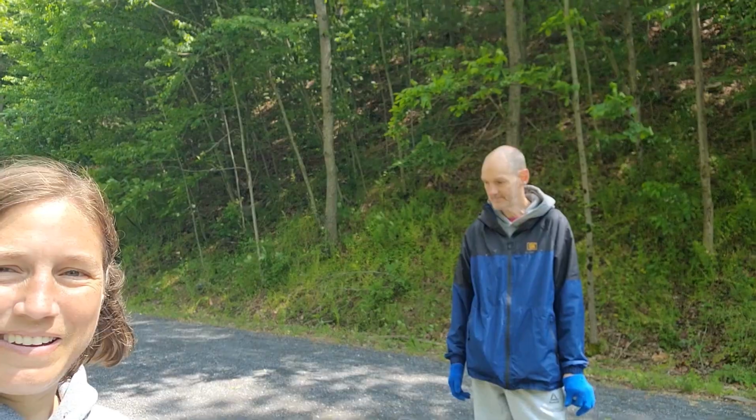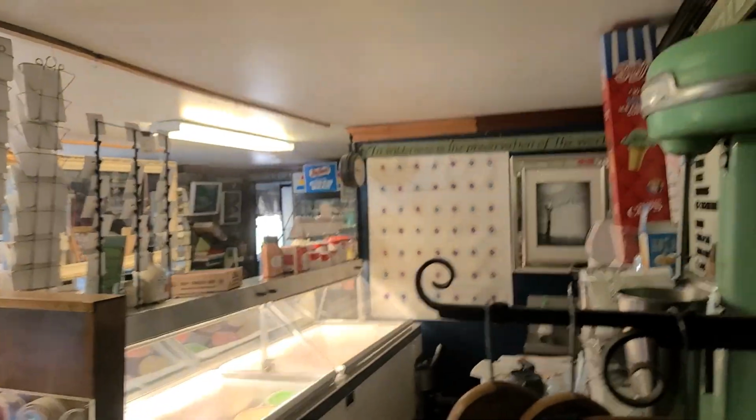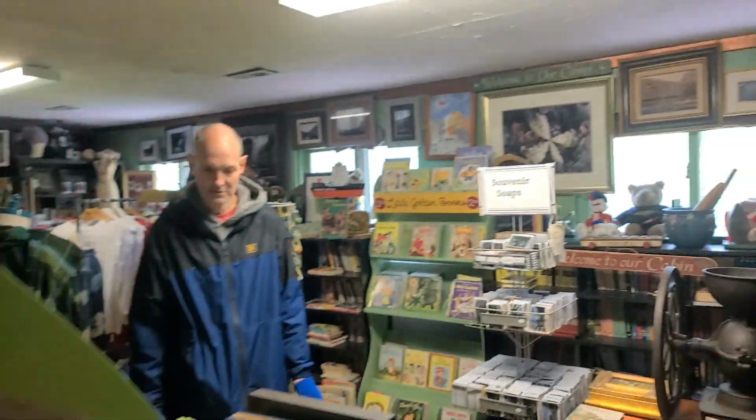Right, Vince? Yep. We're at the Miller's store in Blackwell, checking out different items that they have. They got food and souvenirs. And Smokey Bear.